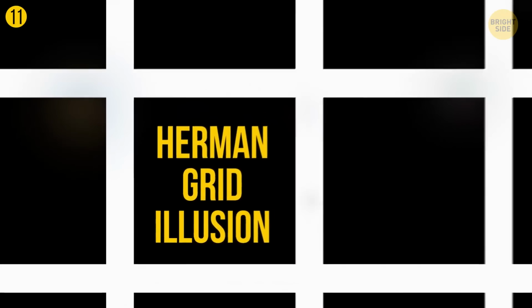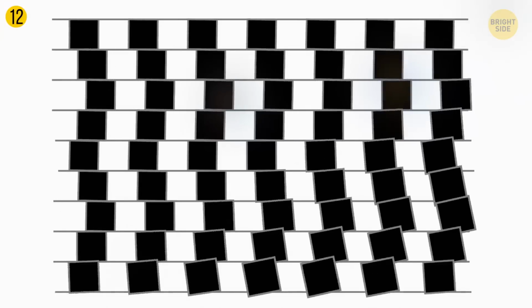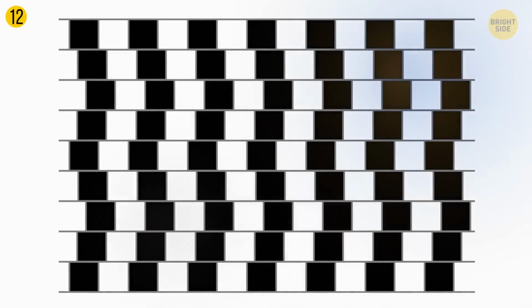And now, how about we take it one step further? This time, there are white dots placed at the intersection of gray lines. Look at this image attentively. You'll notice black dots that will start to pop up at the intersections. Plus, you're likely to perceive the dots as white at one moment, and then, almost immediately, you'll see them as black.